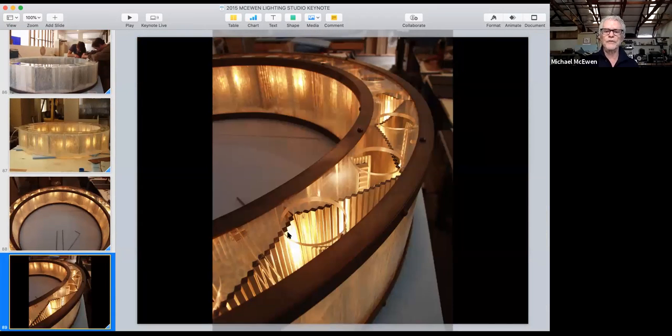You can kind of see how the candles function within the fixture. The corrugated panels undulate around the perimeter of the fixture and create these chambers of illumination. So the candles fire light into the apex of these folds, and then reflect the light out, but also hide the source of the lamping from your eyes.